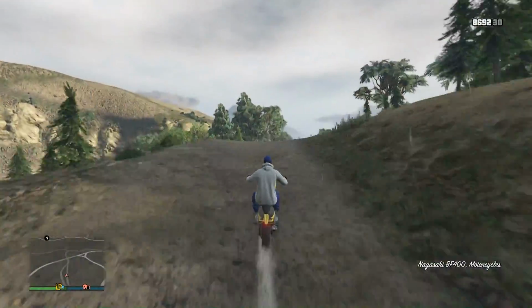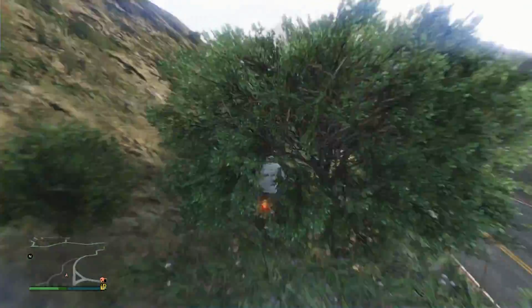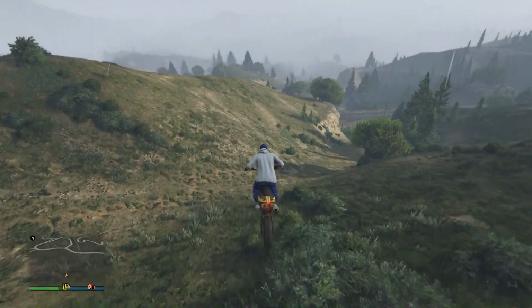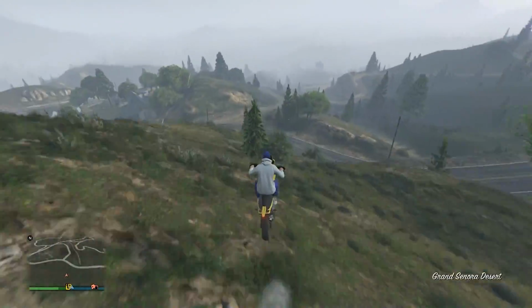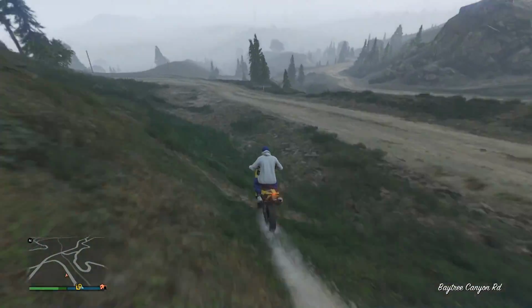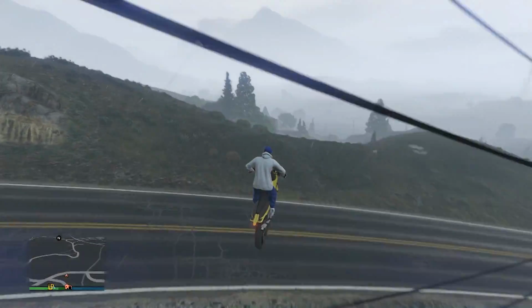First one's a really good off-roading motorcycle, the BF400 for just under 100K at $95,000. This might surprise some people, but it's actually not in the motorcycles class, it's in the off-road class. It's actually a really good vehicle to use for off-road races. It's one of the best. It's a lot faster than other off-road vehicles, and of course there's a lot of pros to having such a small vehicle compared to others, because when it comes to the off-road class, you either have a ton of big trucks or very small vehicles like these bikes.